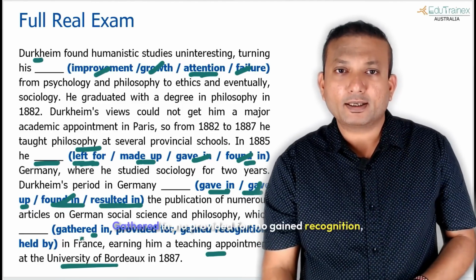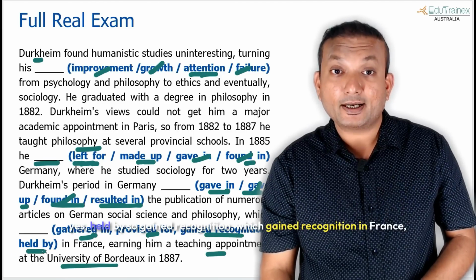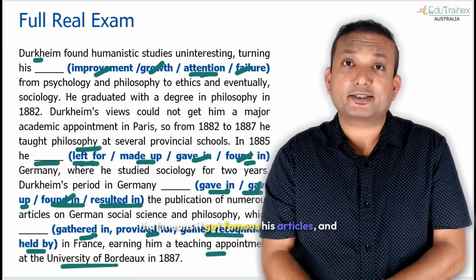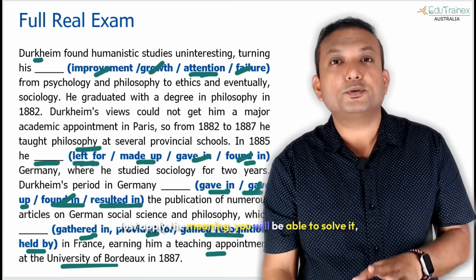Very close. Gathered in, no. Provided for, no. Gained recognition, yes. Held by, no. So gained recognition. Which gained recognition in France, that means it got famous, his articles. And that's how he got the position at the university. Just apply the meaning, you will be able to solve it.